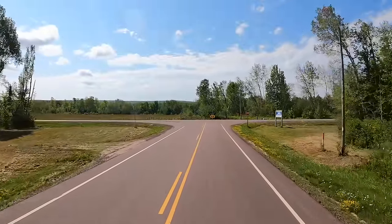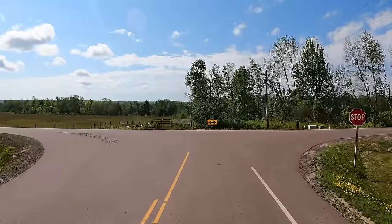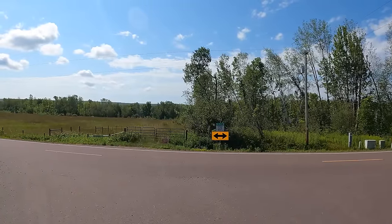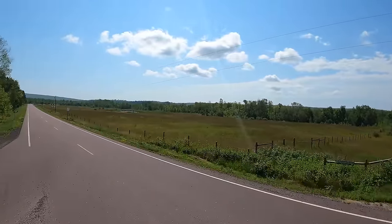All right, make a left here. We got a few miles left. Gonna head down into Bayfield. Gonna spend the night there. There's supposed to be a big marine museum. Gonna be checking that out.